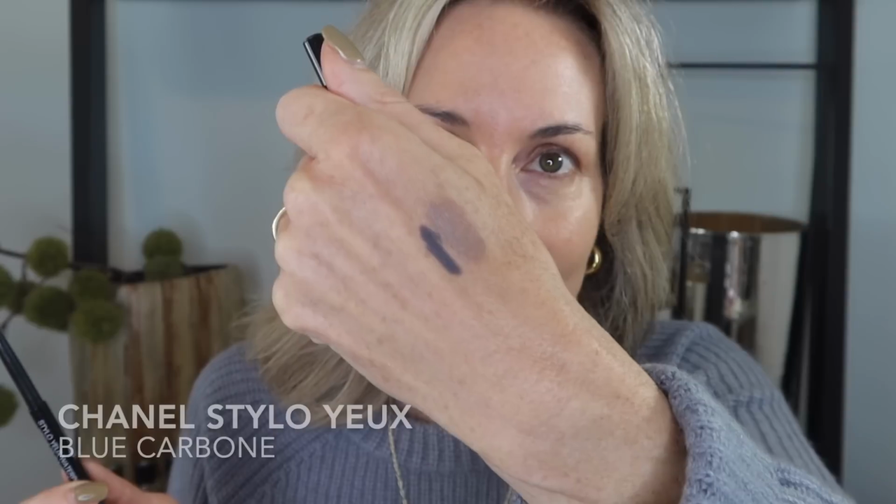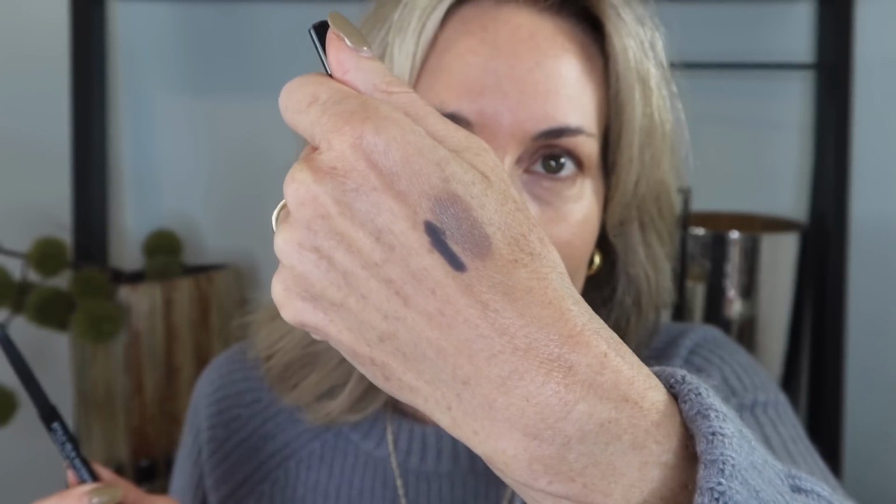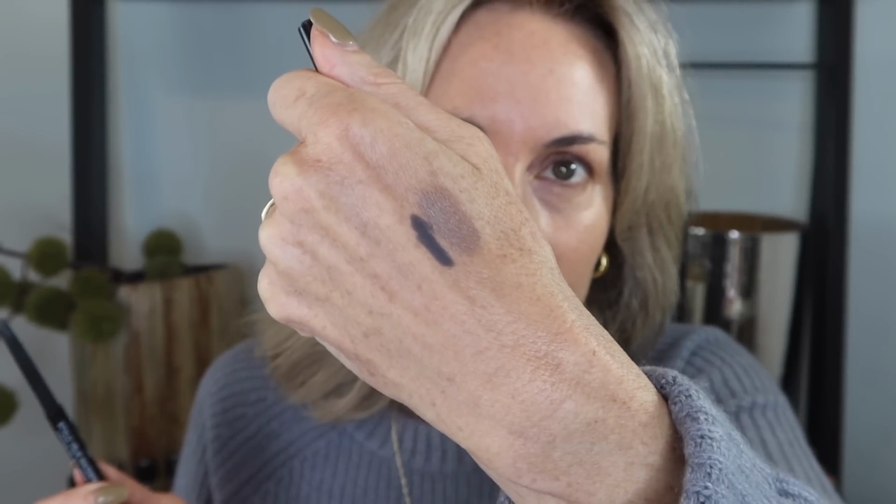Okay, we've got that simple taupe eye shade on, and then I've completely fallen in love with this Chanel. This is the STYLO YEUX, and this one is in blue carbone, and it's the most beautiful blue-gray shade. I thought it would go perfect with that taupe eyeshadow as well as my sweater. And yes, this is the new Jenny Kayne, the smoky blue color.